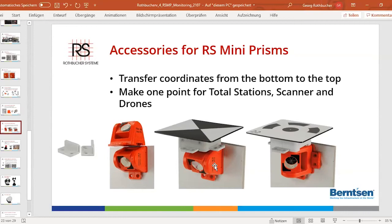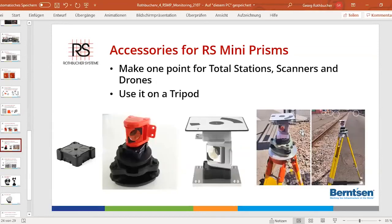If you want to combine, as an example, we made a test with the University of Braunschweig. There is a project in Hamburg. So they use these prisms. Wait a minute, I can show you here exactly. These are the pictures. They use it on a tripod. We have an adapter with 5/8 thread, so you can fix this on a tripod. You can measure now with a total station with a high accuracy.